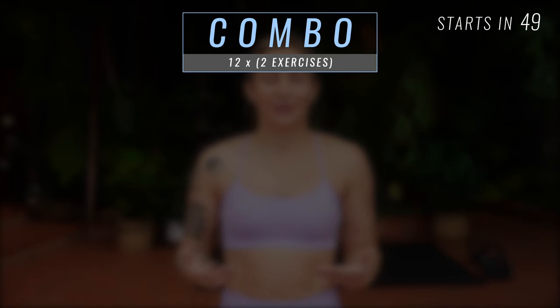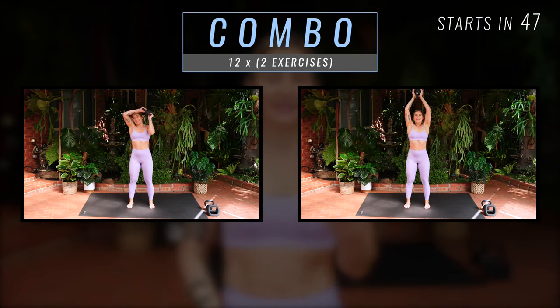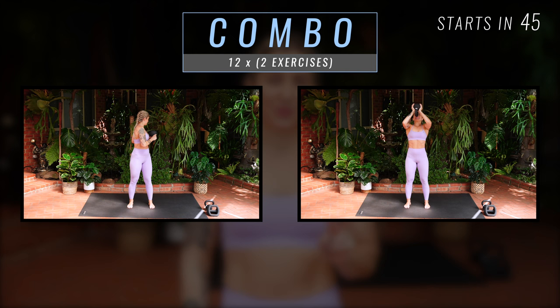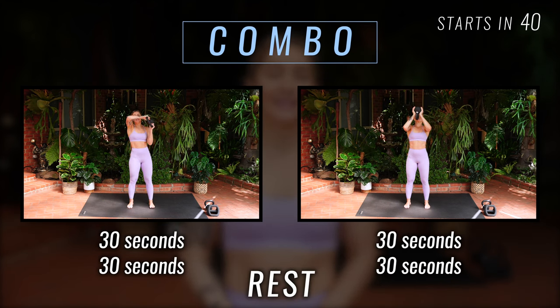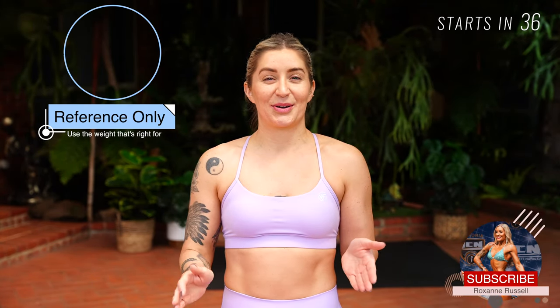In this workout, we are going to be working in combos. So you have 12 combos, and in each combo, you've got two exercises that will be repeated twice. Each exercise will go for 30 seconds, then you will have a 30 second rest. So each combo will go for 2.5 minutes in total.